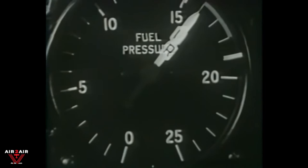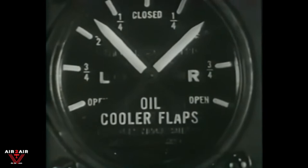When the oil temperature gets to about 40 degrees centigrade, open the oil cooler flaps about one-third. Keep the engine cowl flaps open. Operate the cowl flaps and intercooler flaps, watching them from the window. Operate the oil cooler flaps and check the gauge. Check both hydraulic pressure gauges.